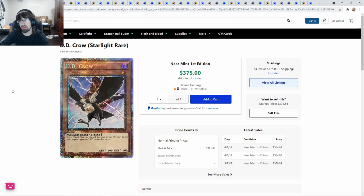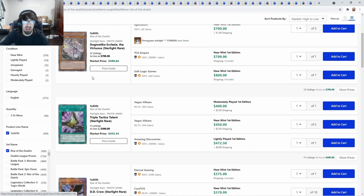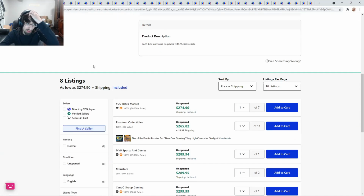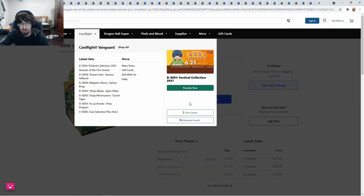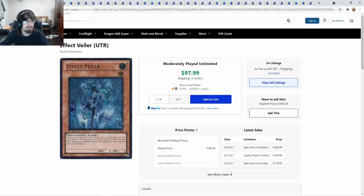Along with it is Rise of the Duelist, right? First ed boxes are extinct essentially. So, in fact, we'll take a look here. Oh, you can get a case, with that clean $25 shipping, right? 3,100 or 3,200, right? But boxes, right? Just one sealed box, right? They're better. 275. I'm used to them being around 330, 340, but I guess this is being reprinted. It's not that bad. But yeah. Wish I got a case.